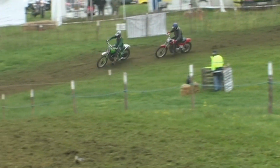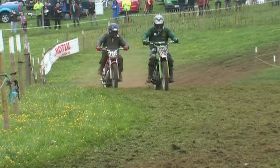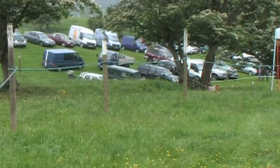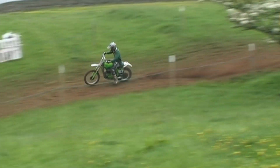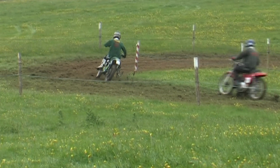So as they come round to cross the finish line to complete yet another racing lap, it's still Ricky Pedder with that slight advantage over this man here, number 216, David Bell, but as I mentioned earlier, nothing at all between these two riders, so it could be a very good battle by the time they cross the checkered flag.